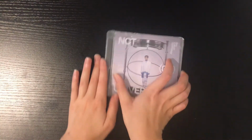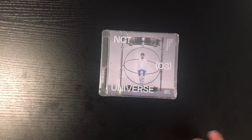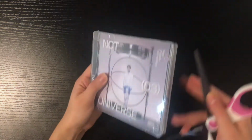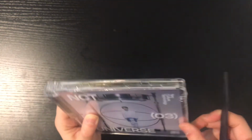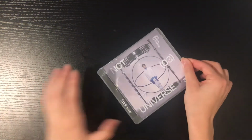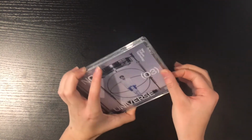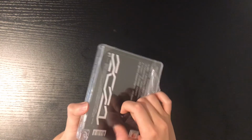Thank you. And then, finally, Renjun. Renjun? Yes. There we go. Also, I ordered these all online, but the other days I've been going to Target and I saw them, and not only did they have all one member, but it was still so tempting. I went to one Target and they had Jeno, and then the other one I went to had all Johnny, and overall it was hard to hold back.